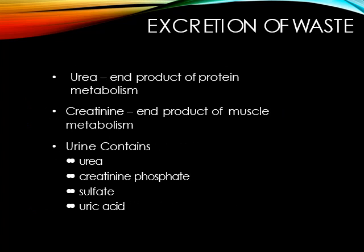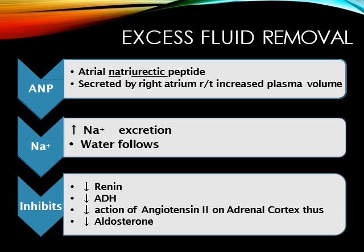This slide is just a brief summary of the waste products that are passed from the body in the form of urine. Myocyte cells in the right atrium secrete a hormone, atrial natriuretic peptide, or ANP, in response to atrial distension, which is a result of an increase in plasma volume. ANP acts on the kidneys to increase sodium excretion.